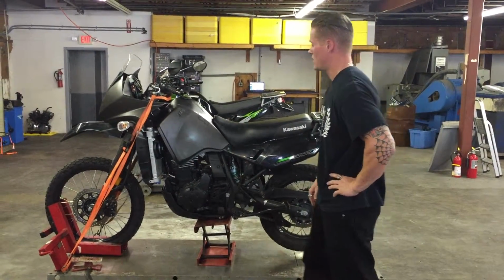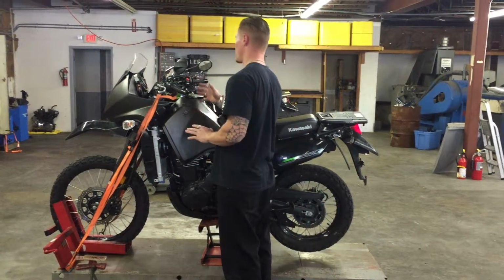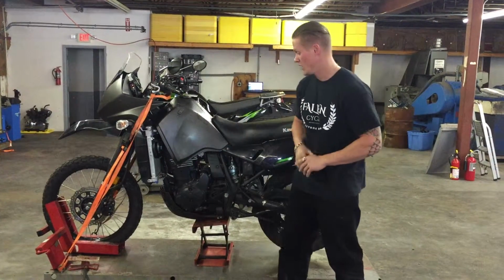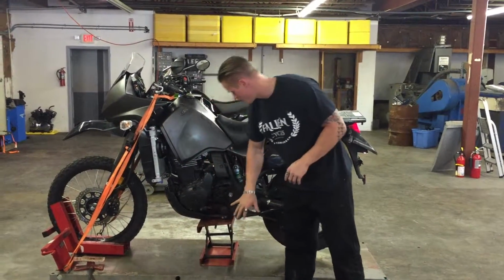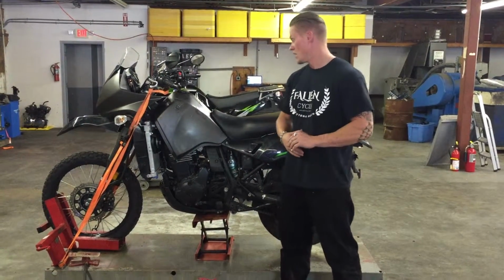It does have a little bit of damage. As you can see, some plastics have been taken off and there's some scraping and stuff. It's pretty much all cosmetic and superficial damage to this bike. There's been no damage down into the engine area or the transmission or to any of the rear operating components.